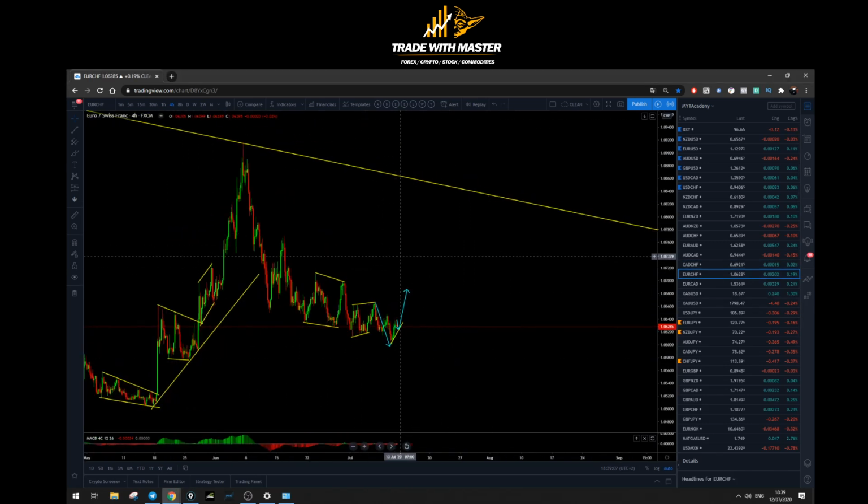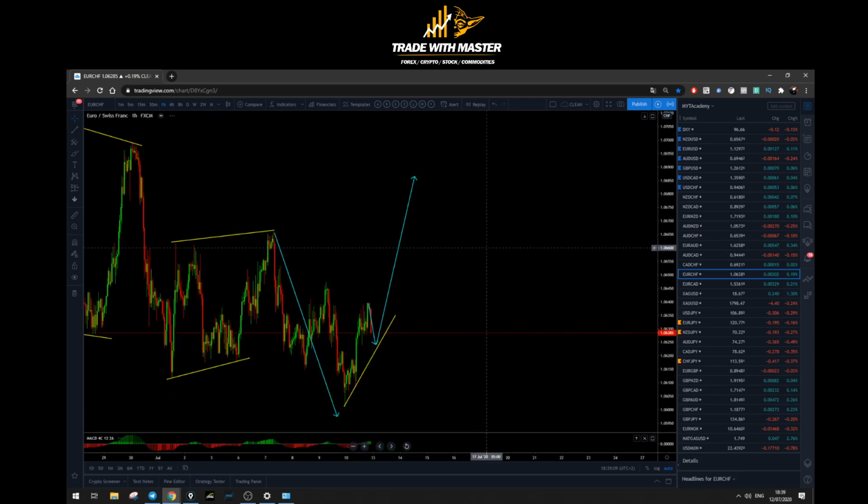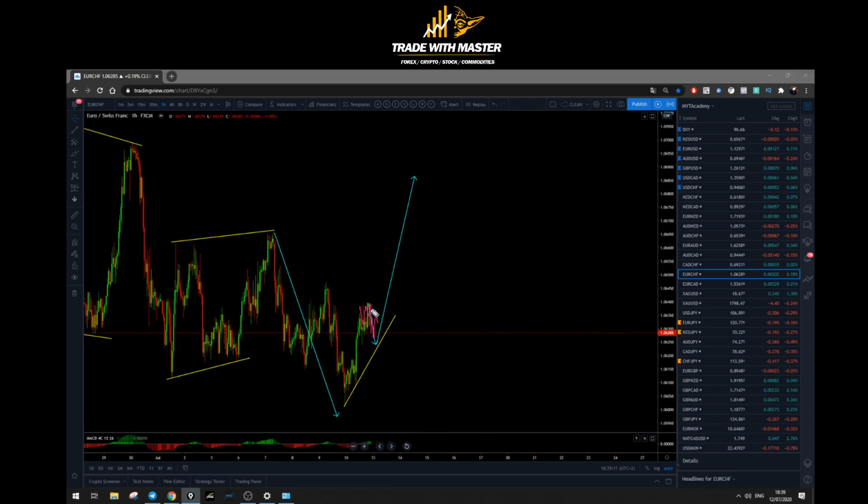Euro Chief, it's struggling there. Just keep an eye on the 1 hour. On the 1 hour it needs to struggle there, and then you can buy above that high. Buy above that high, you will see how far this will go. Just put an entry order there and you will see.